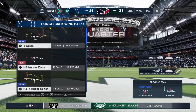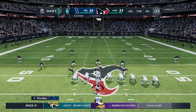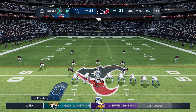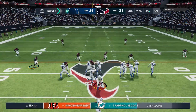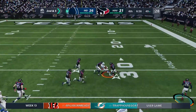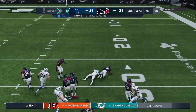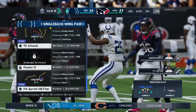Back now in Houston, it's the Colts. They've got control of the football. They also have the lead as we start the fourth. They'll go again here with Mack. He's got the first down and more inside the 40. And down to the 28-yard line. 22 yards there, a first down.